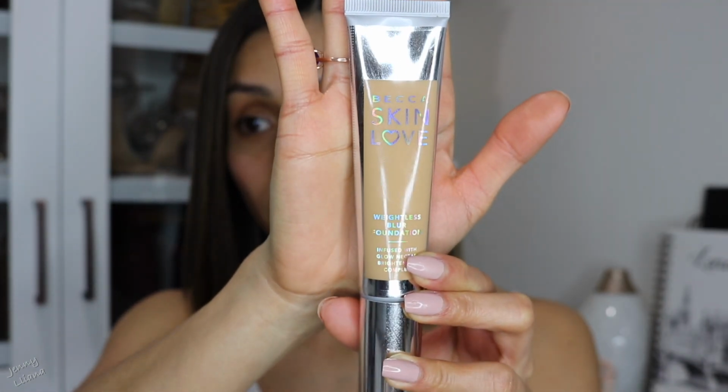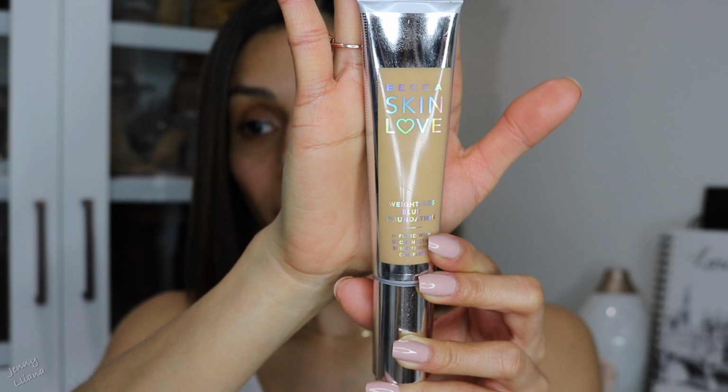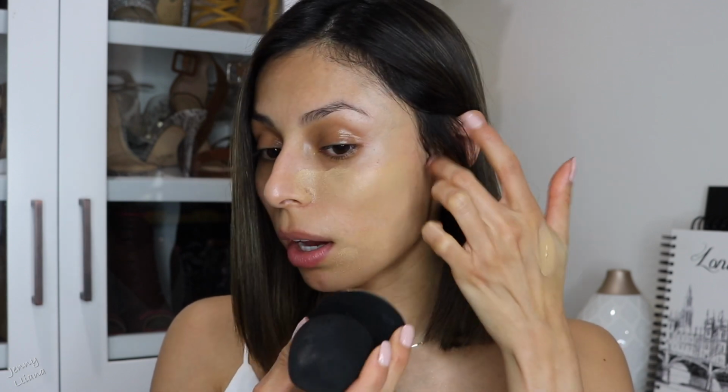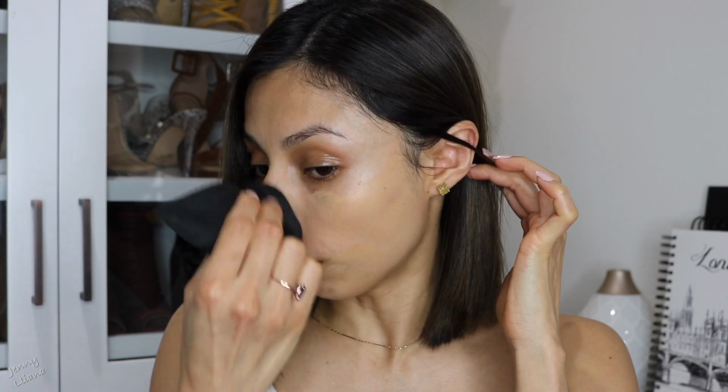And I really love this one at the moment just because it feels really light, but it does help you to even out your skin complexion. It's not a really full coverage foundation, like I said. To me, it's more from a light to medium coverage, but I really like the formula.